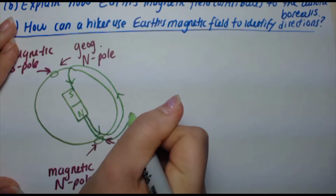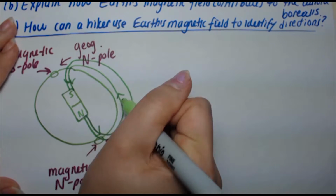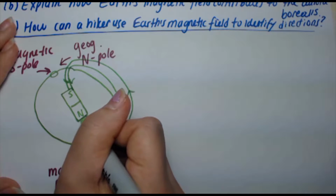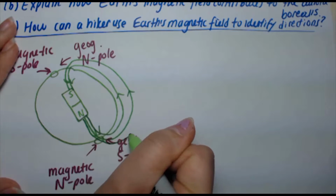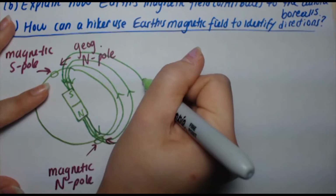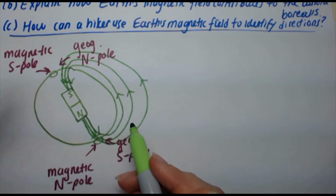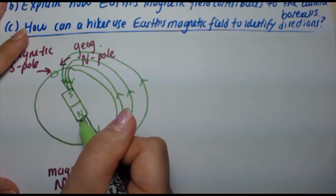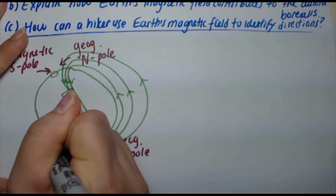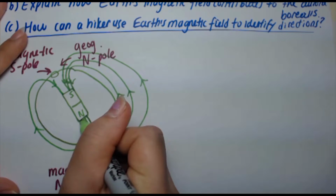Now, the more lines you draw, the further away they're going to get in this area here, towards the middle. So you can draw one more. It takes practice to draw these. And of course, the magnetic field is symmetrical. It's actually going in all directions, but we'll just show this based on a two-dimensional point of view. So there we go.